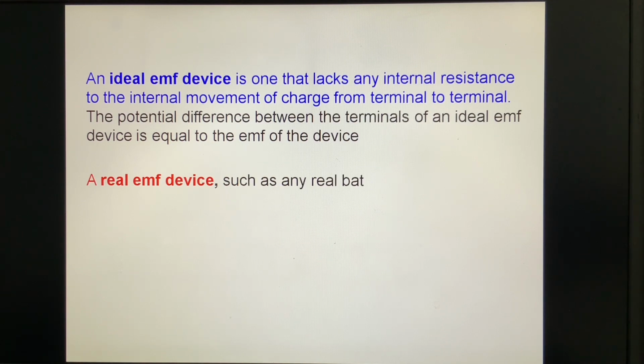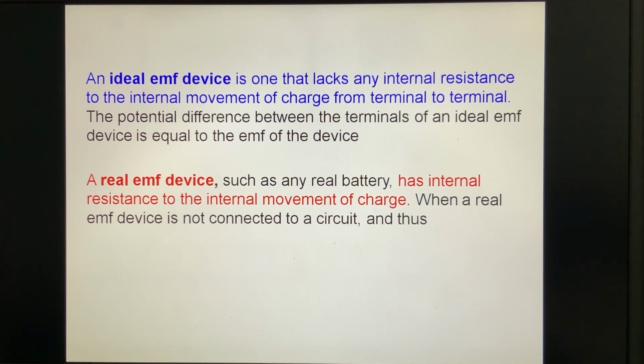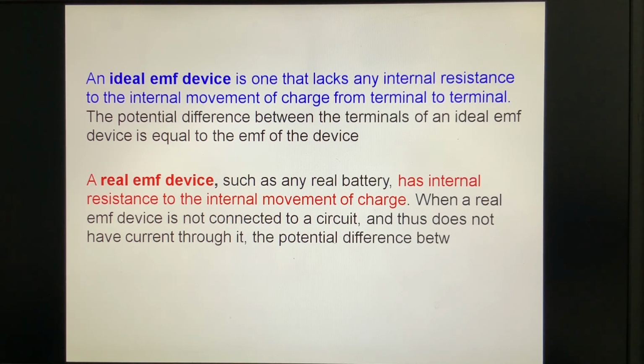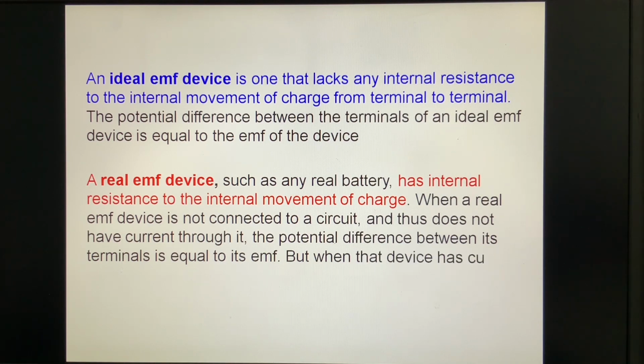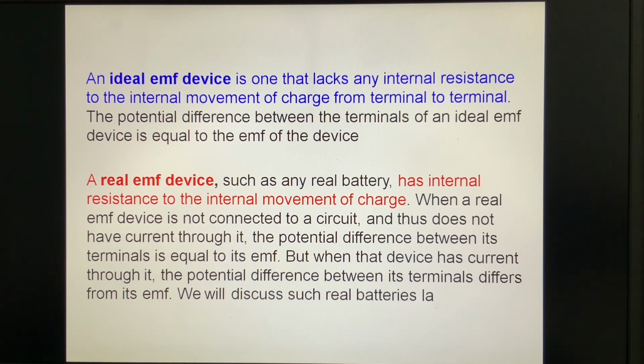A real electromotive force device, such as any real battery, has internal resistance to the internal movement of charge. When a real electromotive force device is not connected to a circuit and thus does not have current through it, the potential difference between its terminals is equal to its electromotive force. But when that device has a current through it, the potential difference between the terminals differs from its electromotive force. We will discuss such real batteries later.